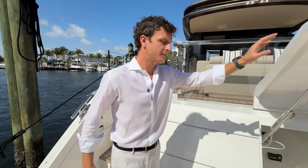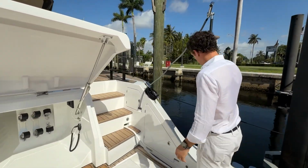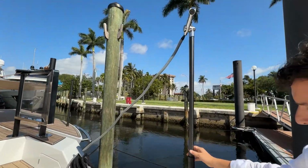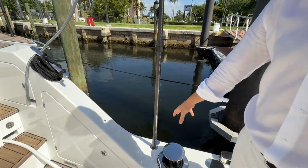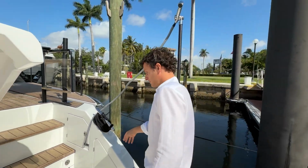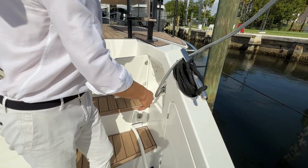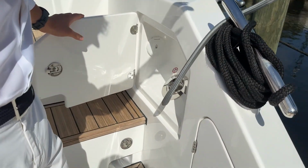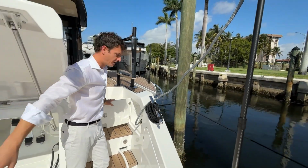On the starboard side, a very cool feature is this shower. This is a removable rod that just gets plugged over here on the starboard side, and you just pull out the cockpit shower from this storage compartment here. Once you're ready, you plug it up there, and it provides refreshment to the entire transom area.